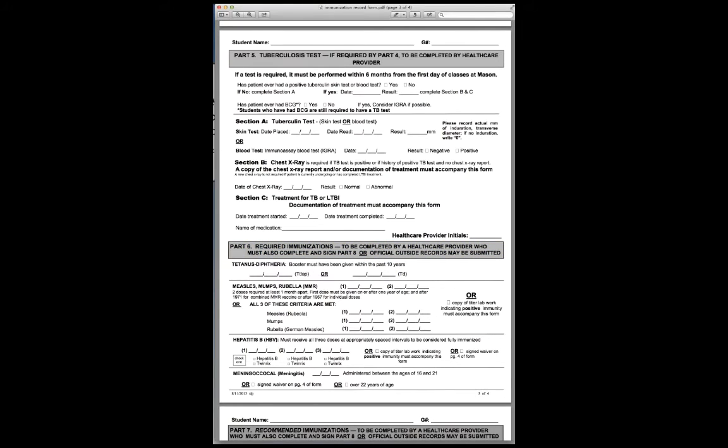At the top of each page of the immunization record form, please print your name and G number. This section needs to be completed by your healthcare provider, or you must submit documentation verifying each vaccine. Tetanus diphtheria is a required vaccine.